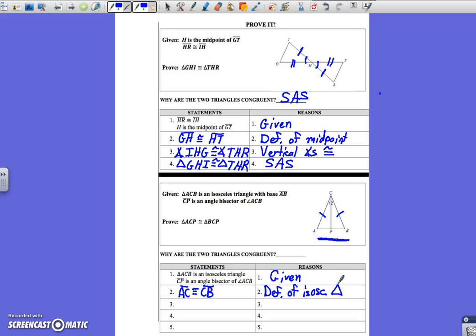They also tell us that CP is an angle bisector of angle ACB. Then that means that angle 1 here has to be congruent to angle 2. So I'm going to say angle 1 is congruent to angle 2. What's the reason? That's the definition of an angle bisector. That's what it means to be an angle bisector.